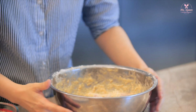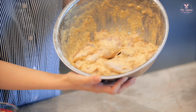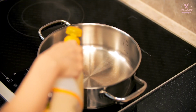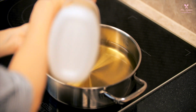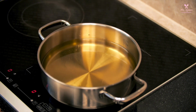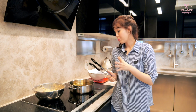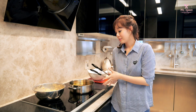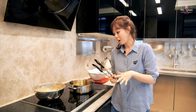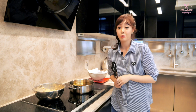It looks like it's done. When your chicken batter looks like this, they're ready to be fried. And now let's pour frying oil into the pan. And turn on your heat to really high heat. When you're frying the chicken pieces, please drop them one by one so that they won't be stuck together. And also, don't crowd your pan, because if they're crowded, the oil temperature will drop really quickly and they will be very soggy when they're done. They will not be crunchy, so please don't crowd your frying pan.